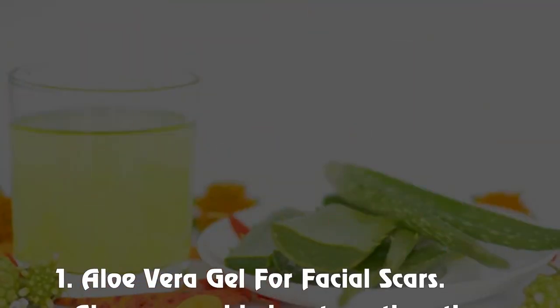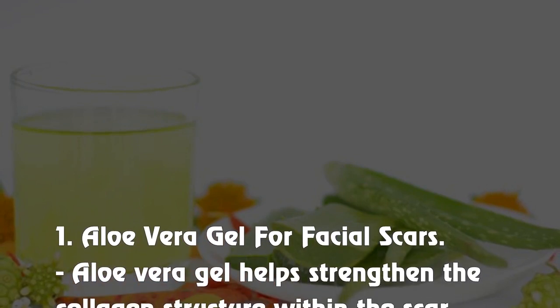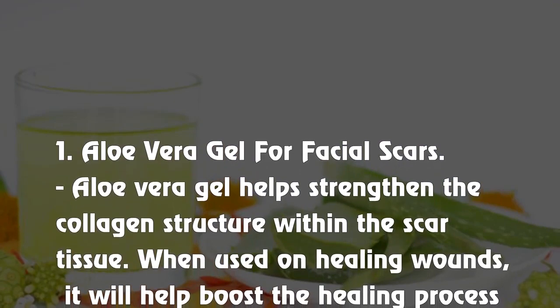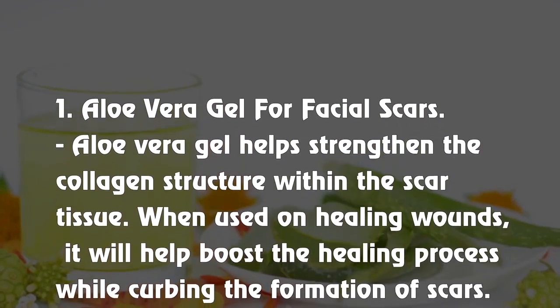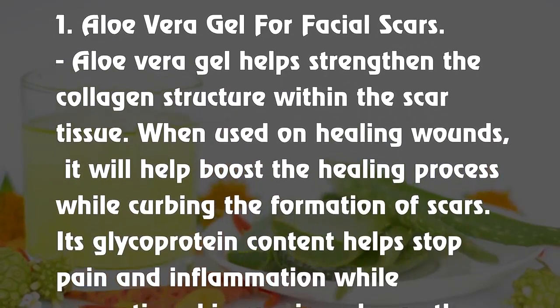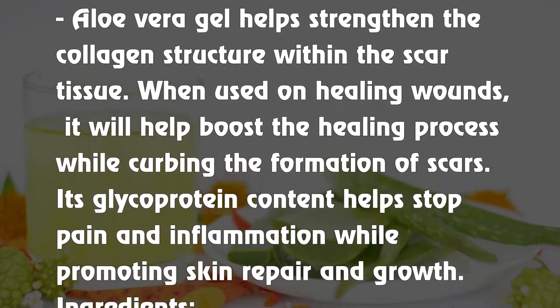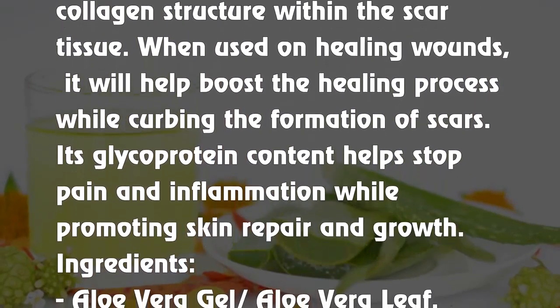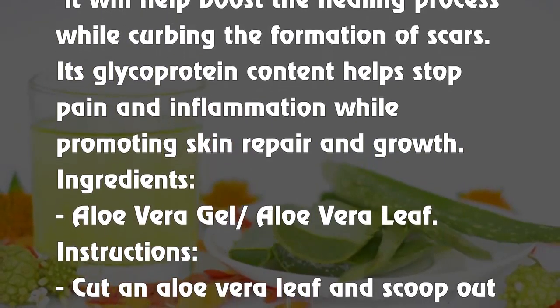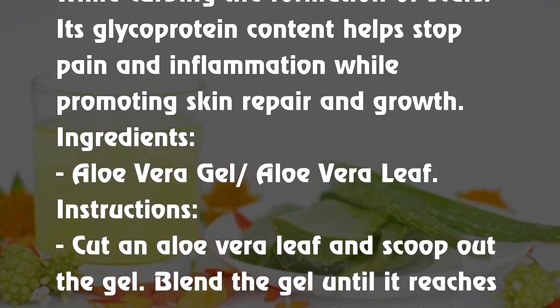1. Aloe Vera Gel for facial scars. Aloe Vera Gel helps strengthen the collagen structure within the scar tissue. When used on healing wounds, it will help boost the healing process while curbing the formation of scars. Its glycoprotein content helps stop pain and inflammation while promoting skin repair and growth.